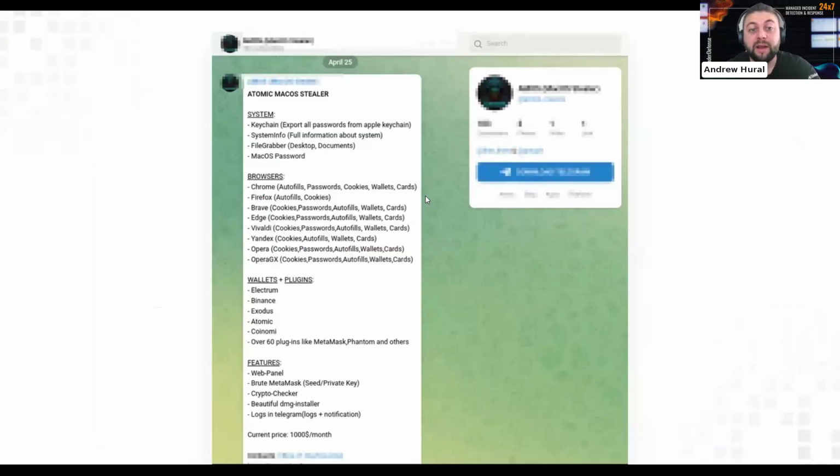Besides, it boasts having a vivid web panel. So crypto hackers and some other activities are features of this malware. And it's now distributed over various messengers. They work as a franchise model. It's so much easier now to go and buy this software.